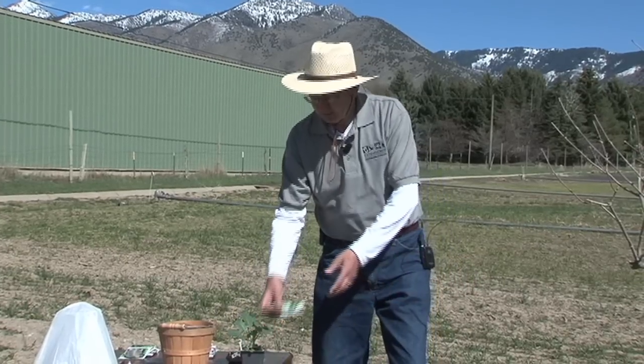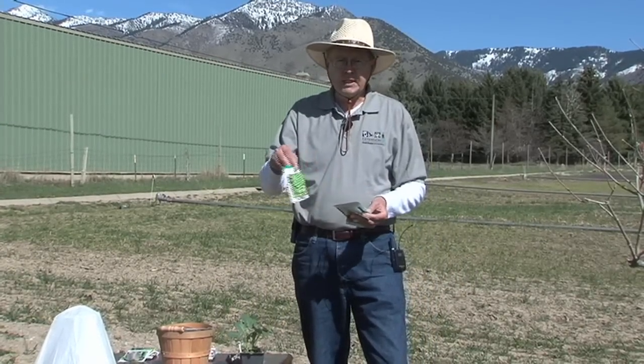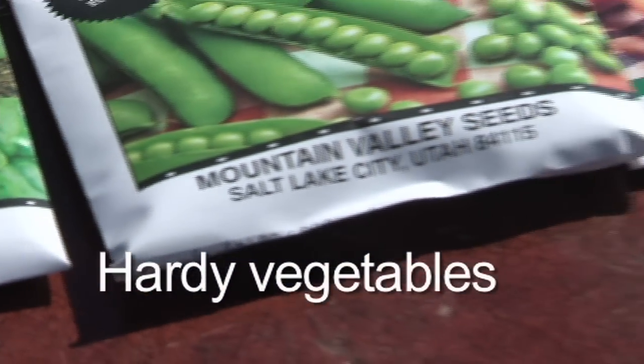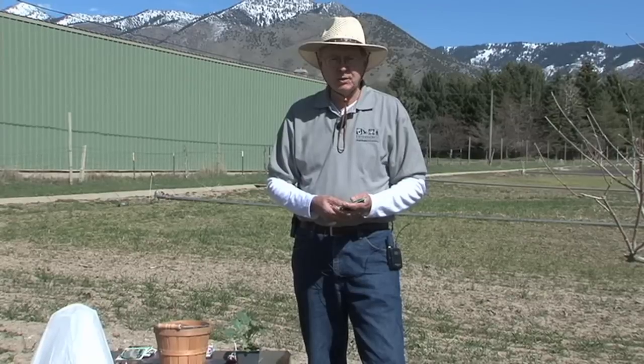Some of these vegetables include onions. Peas are a favorite that people like to get in early. Spinach, broccoli, and cabbage. So hardy vegetables.